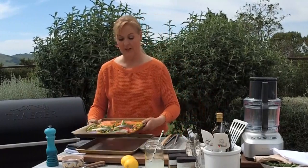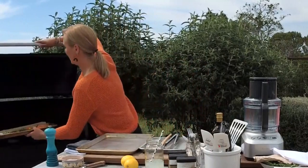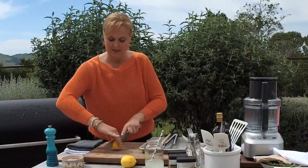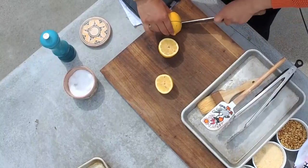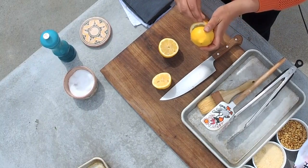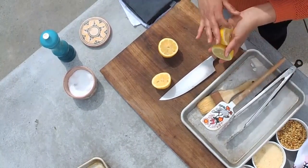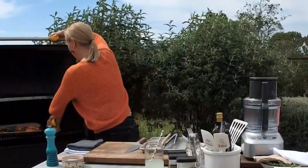All right, in it goes. Charlie, my timer, 5 minutes, because we're also gonna cut a lemon and put that on there really fast. Is it best to cut it in quarters or slices? We're gonna cut this in half because I'll show you. I'm gonna put these directly on the grill grate and they're gonna caramelize and get so dang juicy, and then we're gonna use them to put over the whole meal.